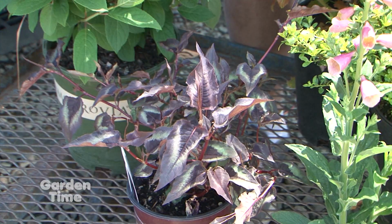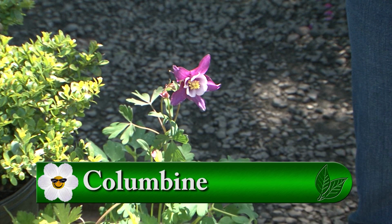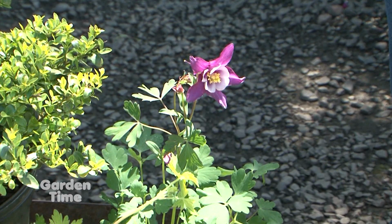All right. And columbines, it's still columbine time. They're kind of on the edge of their time to flower, but quite often you'll cut them back, they'll bloom again, and they will grow in the sun or the shade. In the full hot sun, the plant looks a little worse for wear as you get into summer. But it will bloom, and once it starts looking bad, you can just cut it off. And it'll come back next year.